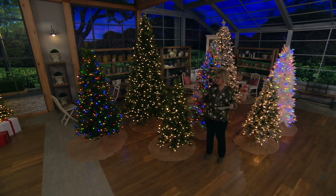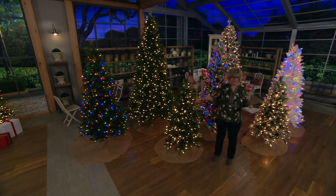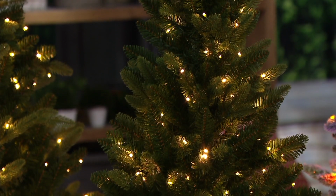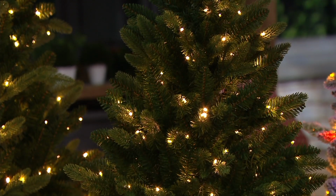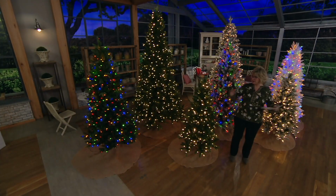If somebody in your family likes white lights, they can turn on the white lights. If somebody in your family likes multicolor, they can, with the press of a button, make it multicolor. You can have an argument, just like at our house we do over the thermostat. No, it's too cold. No, it's too hot. But in this case, I want color. I want white. You can have it all.